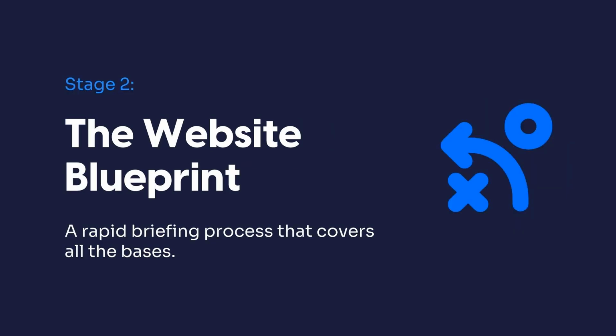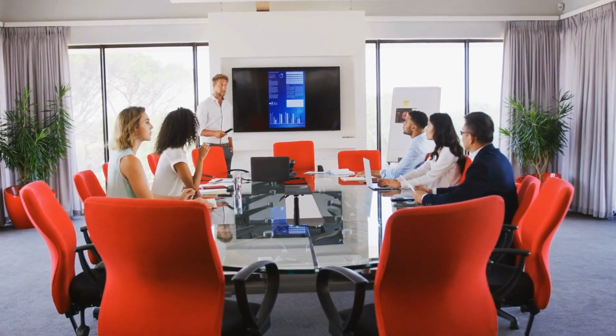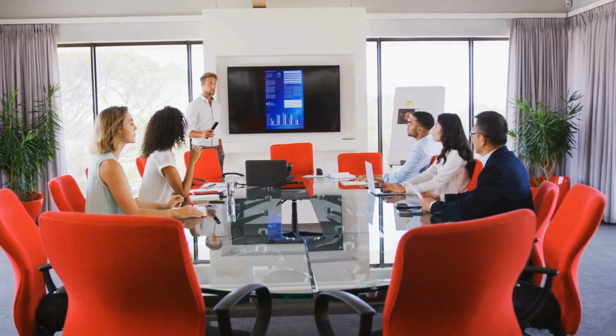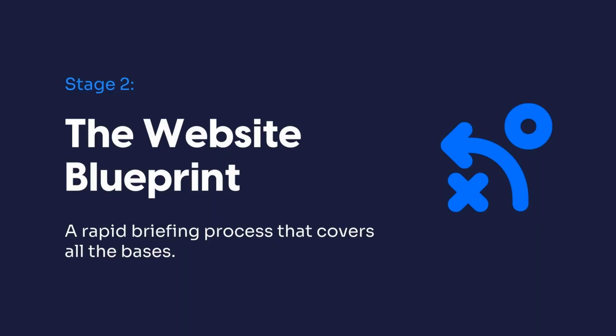Once the client's comfortable with the workshop approach, we then jump into the website blueprint, my trademark planning process, which goes back to my days as being part owner, part project manager at a much larger agency, where we'd have to make sure we get every key point nailed down to ensure that there's nothing that we're missing within the project. This has been sped up.